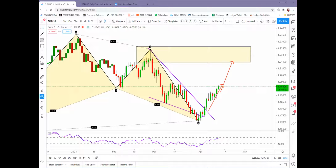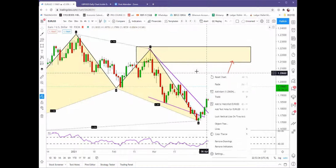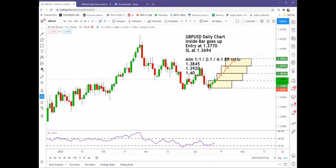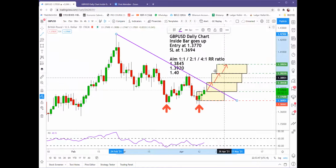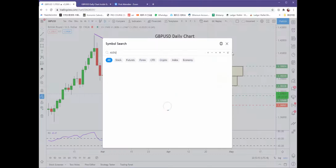So whenever we're doing a trade, it's very good for you guys to think how many reasons there are to support your trading idea. Sterling we found an inside bar going up, and we find very good support from this area. We find that euro already broke the trend line, but sterling hasn't. So sterling may quickly capture the gain, back to the 1.40 area like euro.